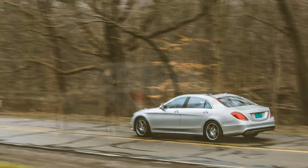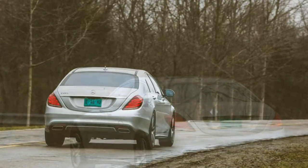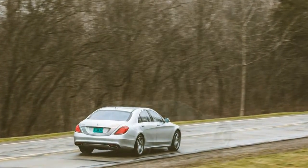Highs: elegant styling inside and out, impeccable fit and finish, smooth and powerful engines. Lows: V12 can't be combined with all-wheel drive, base price is nearly six digits. Verdict: among full-size luxury sedans, it's Mercedes-Benz or nothing.